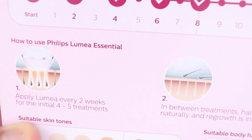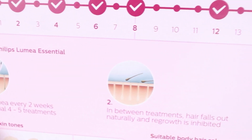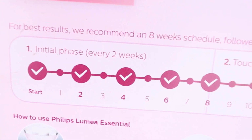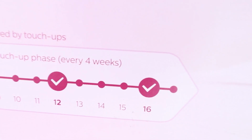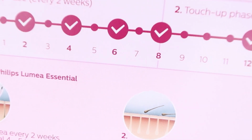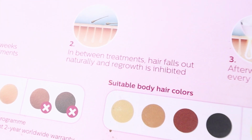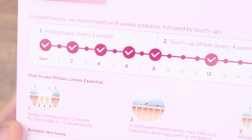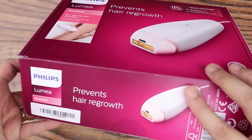They have explained step by step how this thing works on the hair. And the most amazing thing about it is that they have also written each and every detail, from the treatments and how often they should be done, to the skin type, to how the treatment works, to the skin tones and the hair colors that it is suitable for. So now let's check it from the inside. Let's open it up.